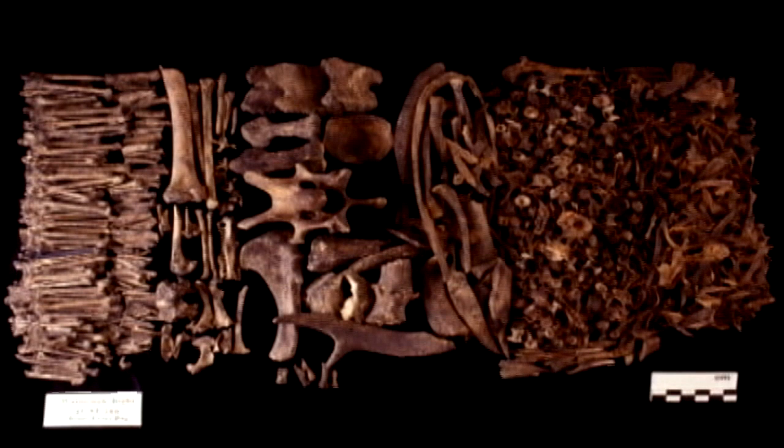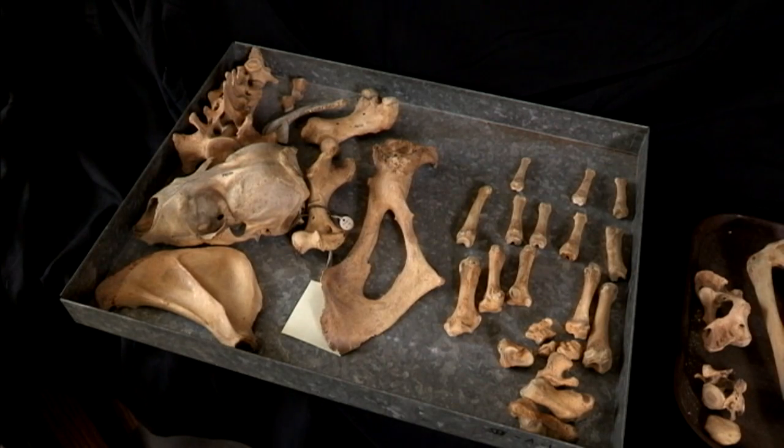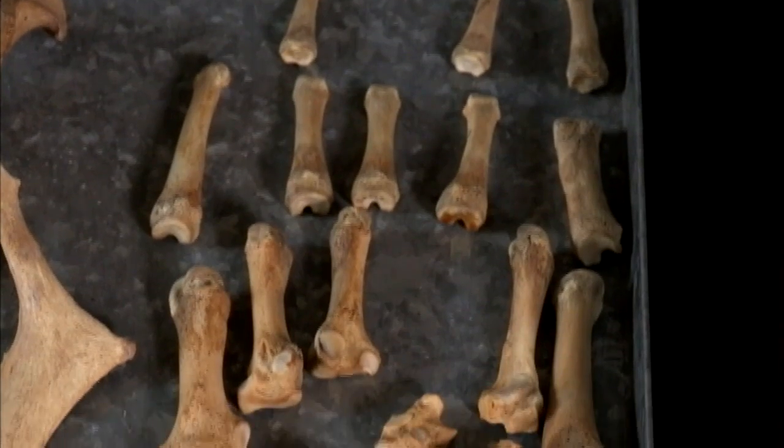The bones in this picture are bird bones on the left, mammal bones in the middle, and fish bones on the right. I'm Mike Etnier, and I'm a zooarchaeologist. I work at Western Washington University. I'm going to talk about bones and how bones can be used to understand climate change.